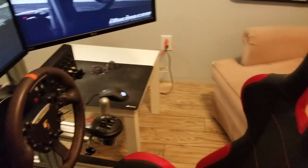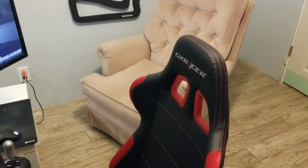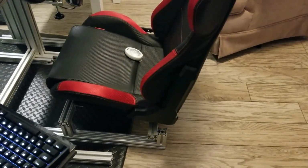The chair is from Dxracer. It's the only one I'm aware of. The only simulator seat that they sell. It's not like I bought a normal chair and took the wheels off. This is an actual simulator chair.